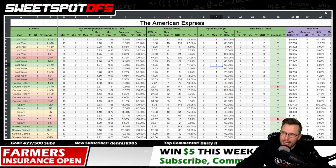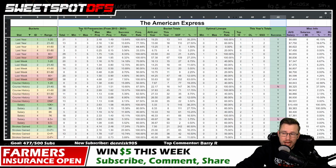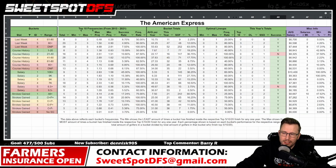When we take a look at this column here, this is me tracking how many golfers from that bucket were in the optimal lineup, as well as the sweet spot optimal, and kind of comparing it to my projections that I had for last week. If it fits within the projection, it was a successful bucket. Now, we had 30 buckets last week. 28 of them were successful. Only 2 failed. Now, I can actually make 2 arguments here.